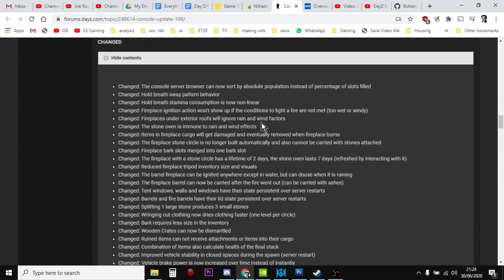So let's look at what's changed. The console server browser can now sort by absolute population instead of percentage of slots filled. Cool. Hold breath sway pattern behaviors change, so when you hold your breath to aim, it'll be a little bit different. Hold breath stamina consumption is now non-linear. What that means is when you hold breath, to start off with, your stamina will go down fairly slowly. Then all of a sudden it will disappear and you'll be out of breath and your aim will be all over the place.